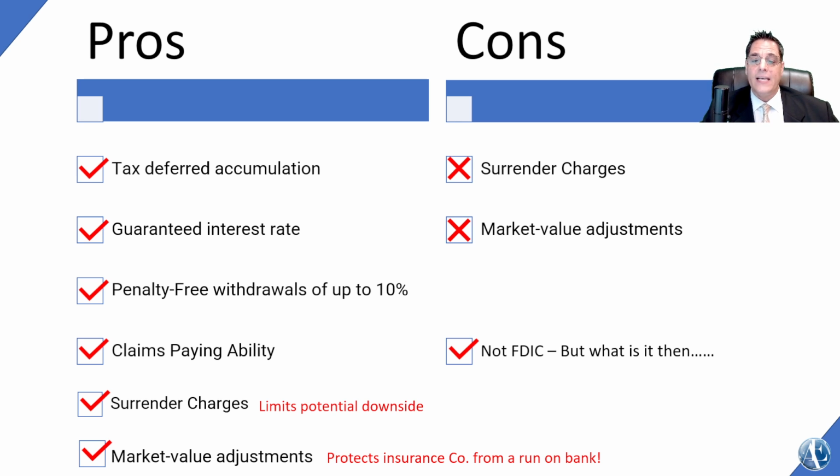And it's not FDIC insured. Okay, this is a con. In the bank, a bank can go out of business and the government has the ability just to print money and give it to you. So that's a pro for the bank and a con for annuity. If the insurance company can't handle paying claims and there's a problem, we don't have FDIC backing us up.